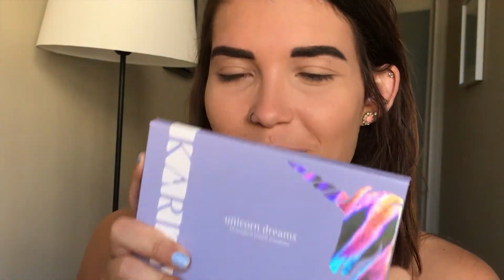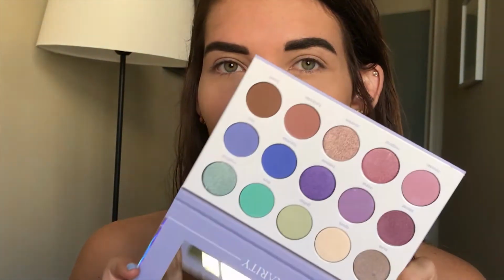I have just my face makeup on. For my eyes, I just have concealer, the Ulta Full Coverage Concealer, and then I just set it with a loose powder. And I was thinking we should start with the Unicorn Dreams palette because this one is so pretty and so fun. I'm so excited. So this is what we're working with.